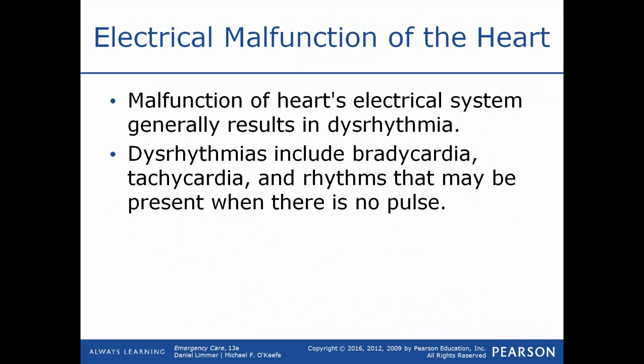An electrical malfunction of the heart may occur whenever the heart's electrical conduction system isn't working properly. The heart has the unique capability of automaticity. Automaticity is the ability for each individual cell of the heart to generate its own electrical impulse. So I could chop the heart up into a billion pieces, and each piece would beat on its own.